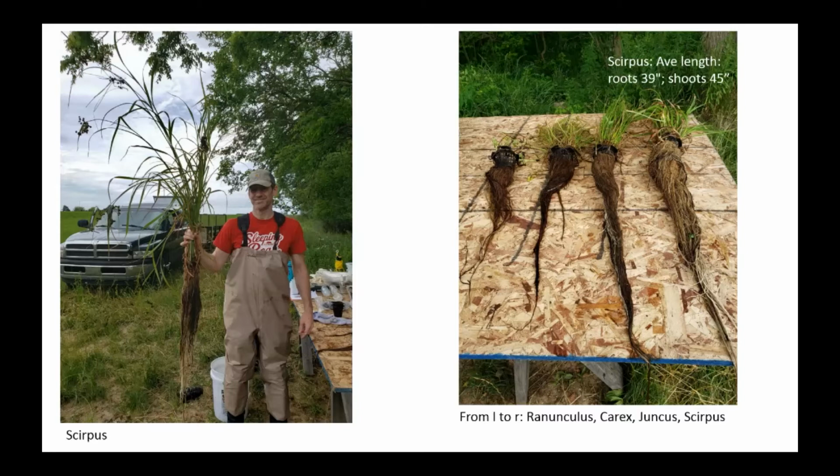And the picture on the right, we just laid out the 4 of the plants, ranunculus on the left, carex, then Juncus and Scirpus on the right, just to kind of give you an idea of the shoots and root comparison between those. So they've done very well in those systems.